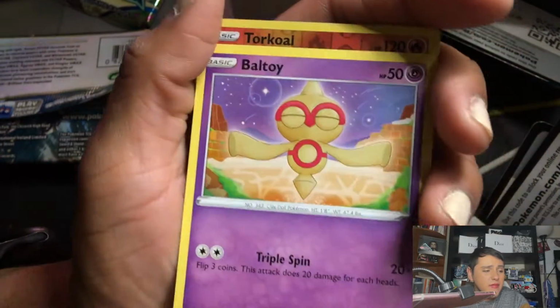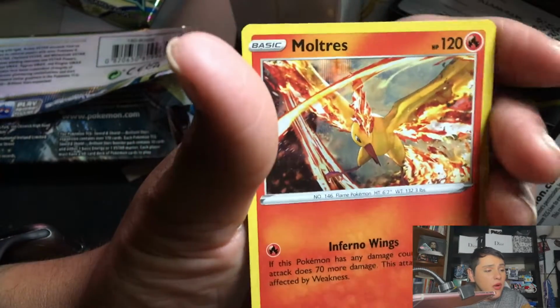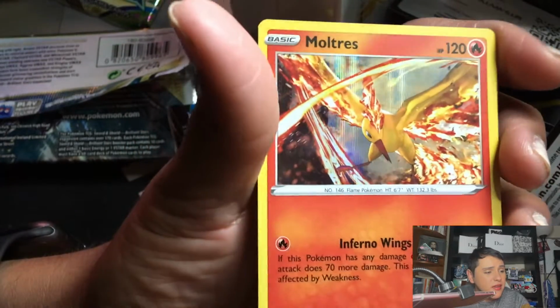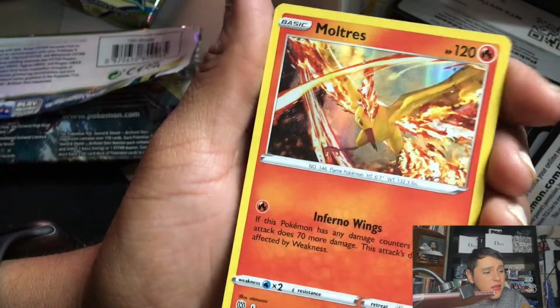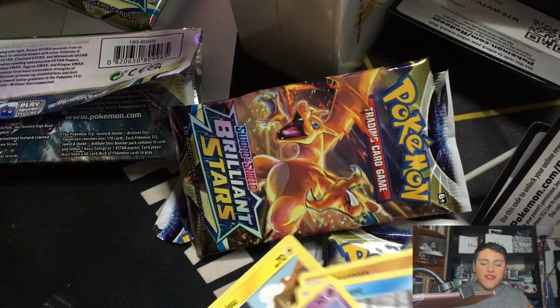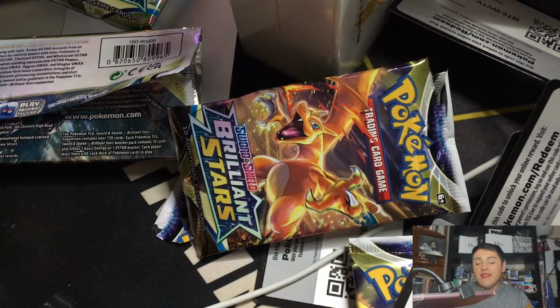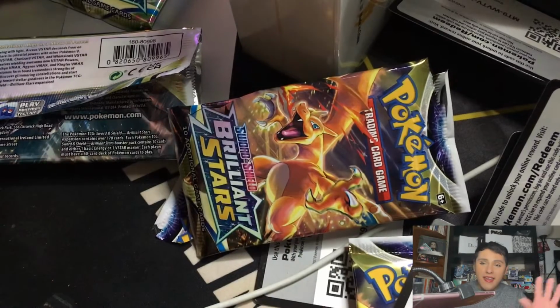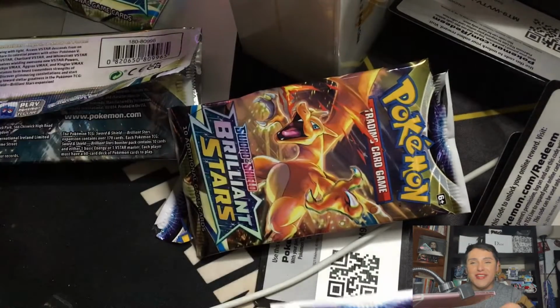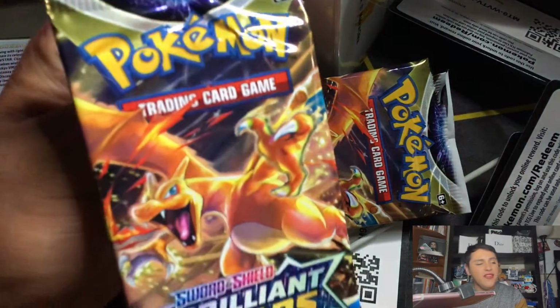Snorunt. A Baltoy. Took off for the reverse, and we have, oh, a Moltres. That is an epic looking card. Oh my gosh. For some reason, I just heard that Moltres sound from Pokemon 2000. Does it ring a bell? They're just flying around, attacking the orange islands. Oh my gosh. Next one we have is a Vey Charizard.